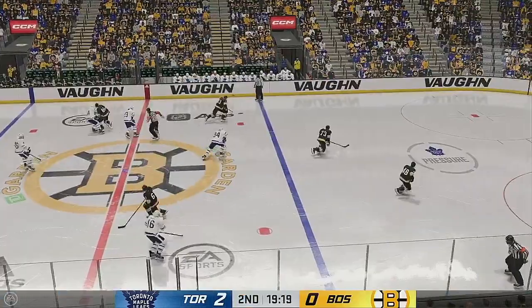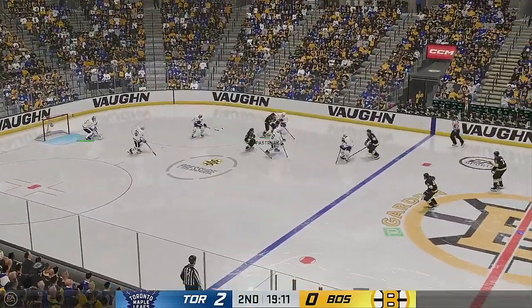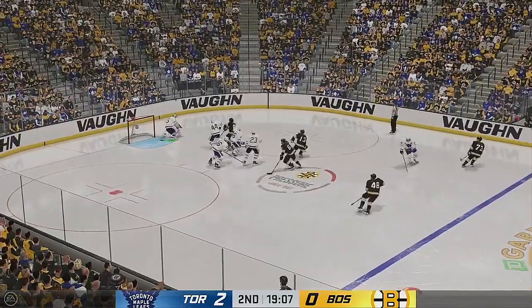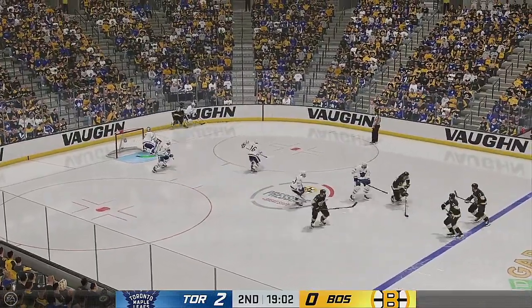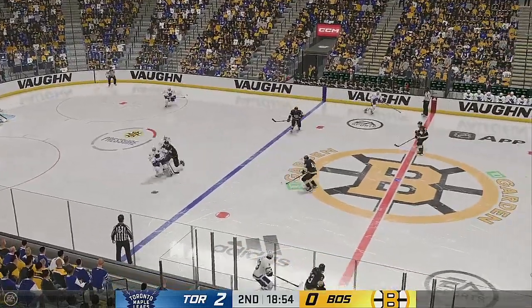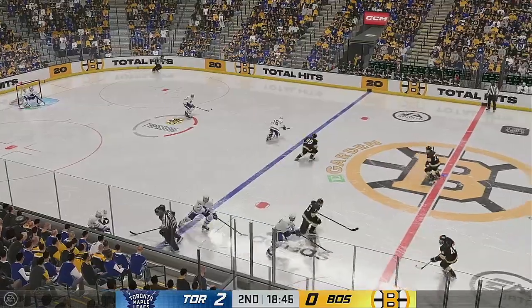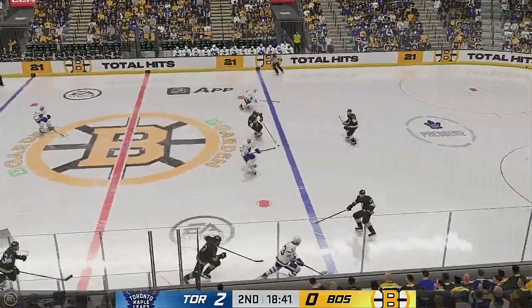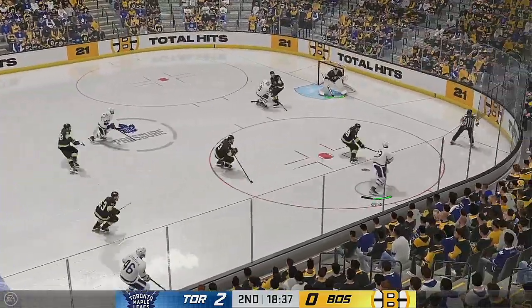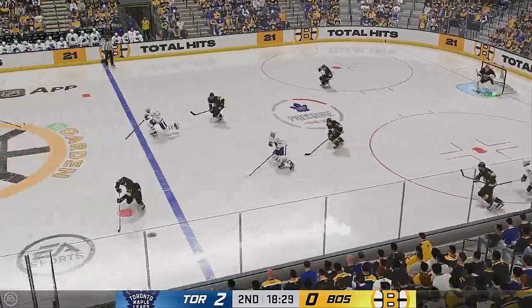Matthews wins the draw at center. Puck grabbed by Coyle. Poked away by Riley. Oh, and he tracks it perfectly in the offensive end. The Leafs move the puck in the defensive zone. And he can't hang on after that hit. The Leafs have it now. Knocked out the puck. With possession along the wall. Gets a piece of it to keep it out.